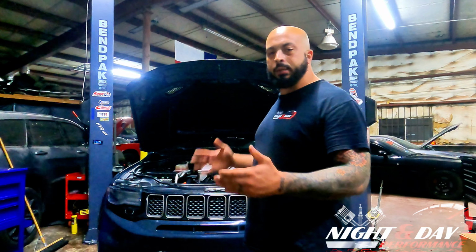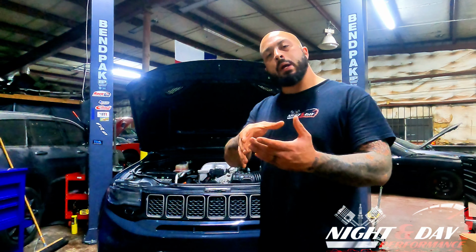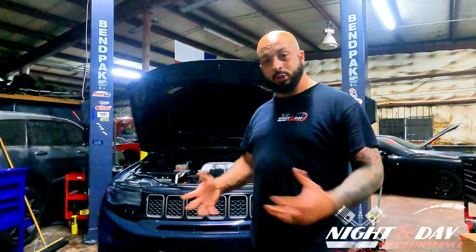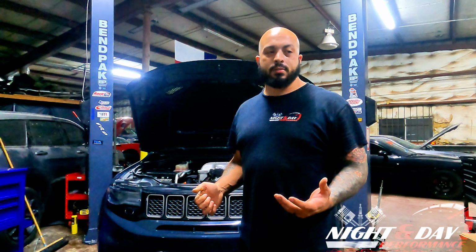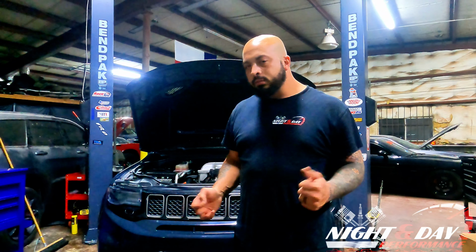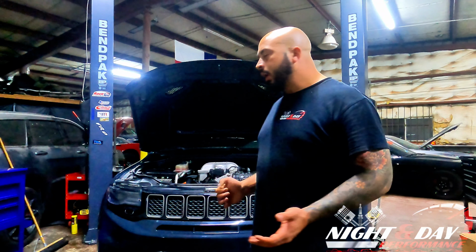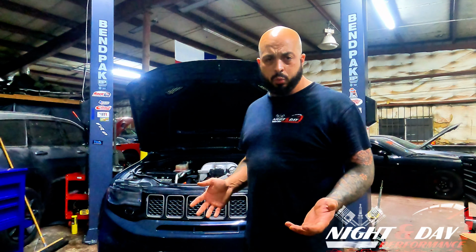All of these items give you what's considered a parasitic loss. It has to move that power all the way through the drivetrain, and an all-wheel drive system makes it even worse because you have more moving parts connected to this engine. Think of it as basically something holding it back. So on average right now, a Jeep Trackhawk is probably going to make around 580 to 600 to the wheels, not 700 to the wheels. This one right here, we're trying to get over 750 to the wheels.